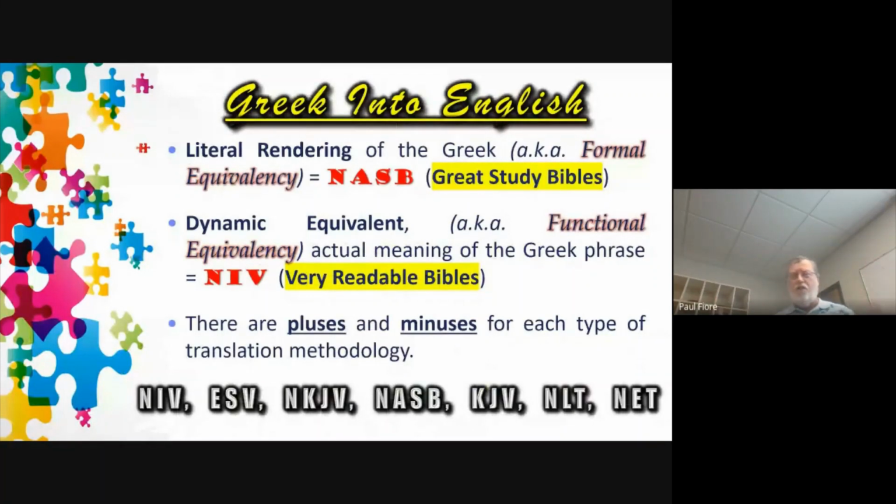And again, I think most of this is in your notes. So, literal rendering of the Greek. Okay, that's a formal translation. That's a word for word. Okay, New American Standard, the New King James, the English Standard Version. Okay, excuse me. Those Bibles make great study Bibles. Great study Bibles. And do the other ones do? Yeah, the other ones do also. But these ones, really, because they're going word for word through a passage, okay, they can go a little bit deeper.